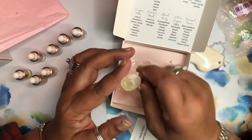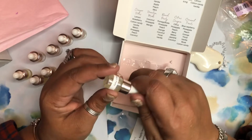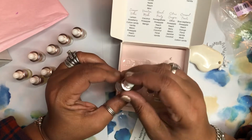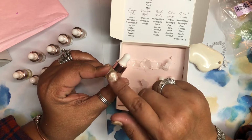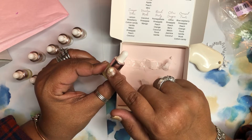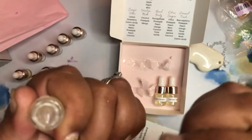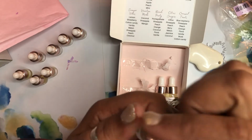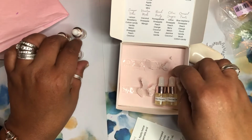If you live in upstate New York or downstate New York, you know, it gets very cold up here. Beach Party. Okay, the notes of Beach Party are pomegranate, pineapple, peach, orange, coconut, floral, and vanilla. Okay, this is absolutely amazing.